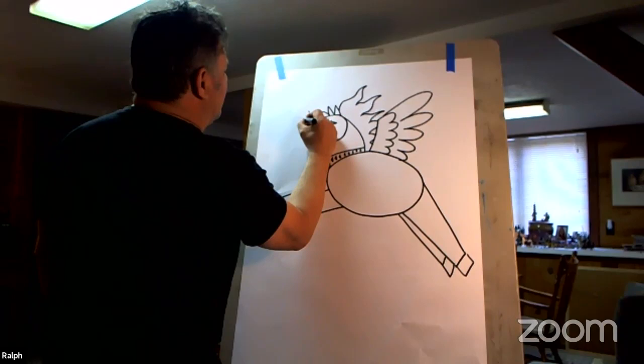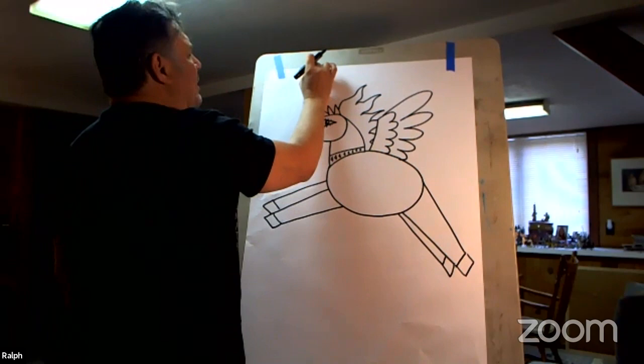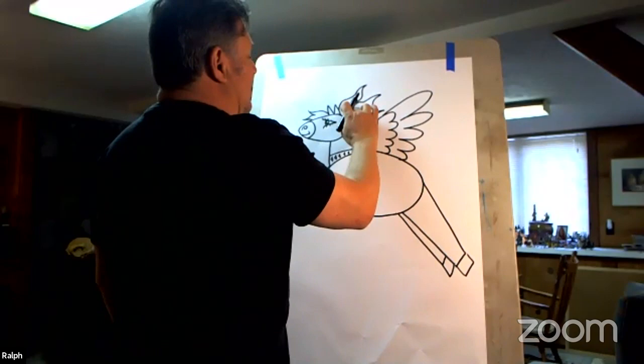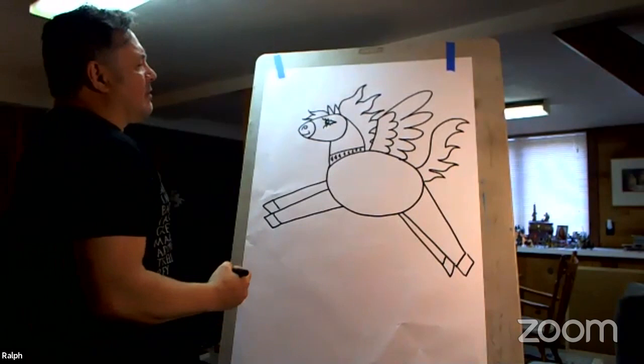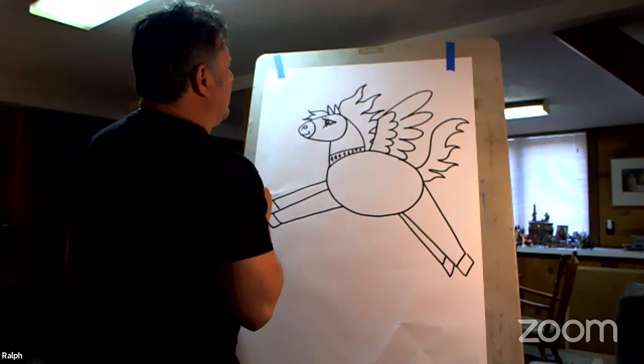And we need the unicorn horn up here. That's gonna be like a triangle, but we gotta do the tail. And the tail, we're gonna kind of do like the mane. You're gonna wiggle up, then wiggle, wiggle, wiggle. I gotta do like a wiggly line like this. There's my tail. And I know I'm going really fast, but I know we need to finish up.